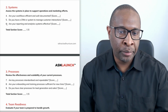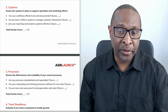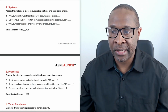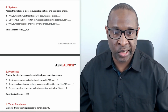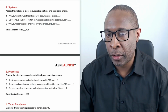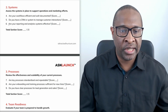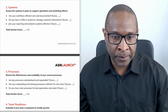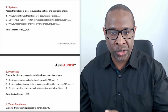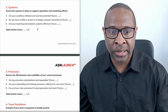And finally, are your reporting analytics systems effective? Do you actually have any reporting analytics systems in place? For example, if you don't have these things in place, then it's going to be a direct 0. Manually tracking customer inquiries or sales is simply not scalable. So investing in a simple CRM can save you time and reduce errors. So score yourself for each question and jot down some notes about the improvement that you need to make.